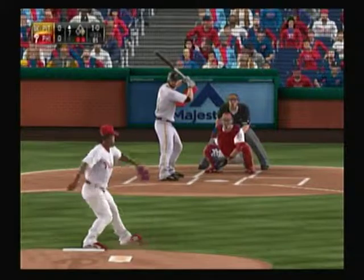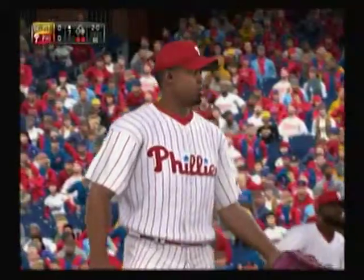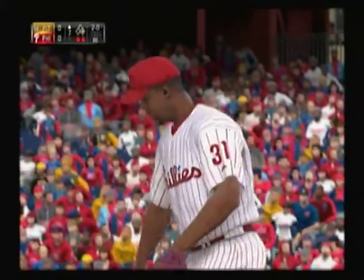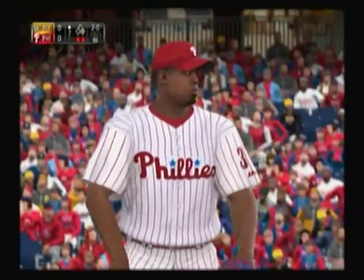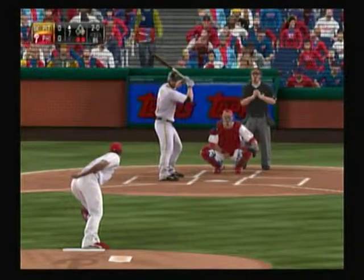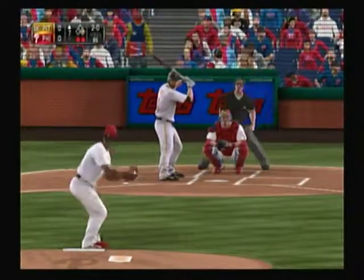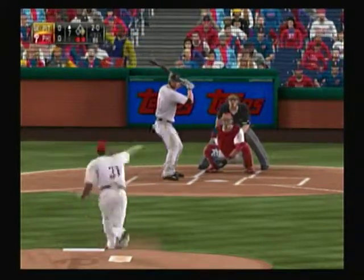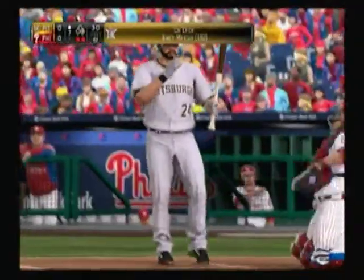Here comes the 1-0. Too much bite on the sinker, and he's behind 2-0 now. And you wonder if he's feeling just a little bit distracted having that base stealer over there at first base. Sometimes just the threat of a steal can really mess with your head out there. Now the 2-0 home. 3-0 now.